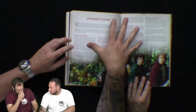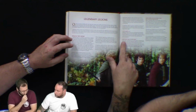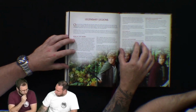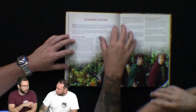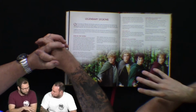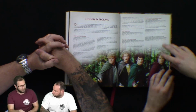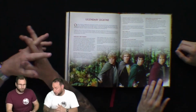I can't remember if I've seen these in Gondor at War, where it does actually specify that they don't get their army bonus. Did it say that in Gondor at War? I don't know off the top of my head. Because I remember there was a lot of questions. A lot of the time, from reading through these, they already have their army bonuses built into the Legendary Legions. So I can't remember, but it clears that up anyway, which is good.